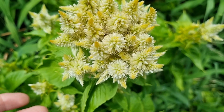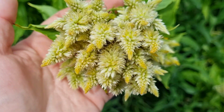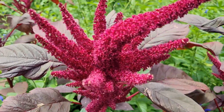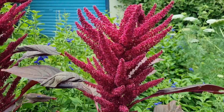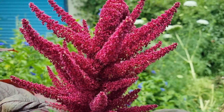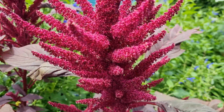Here's another cut flower that I've been picking for arrangements. This is a celosia. The variety name is Caraway White. And then there's these really beautiful, extremely drought tolerant amaranthus. These are self-seeders, so I'm not 100% certain of the variety, but by the looks of it, I believe it could be Velvet Curtain.